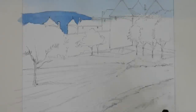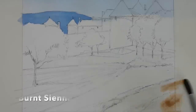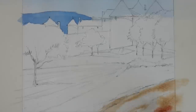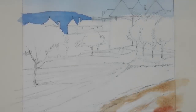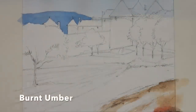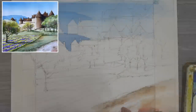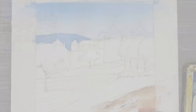Now while that's drying, I'm coming down to the opposite corner and wetting the path and dropping in a little watery burnt sienna with just a touch of cadmium red. And here some burnt umber. And just a little splatting into the wet with some burnt umber again.